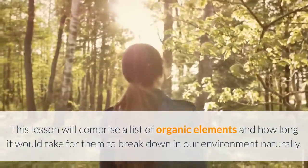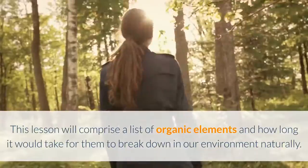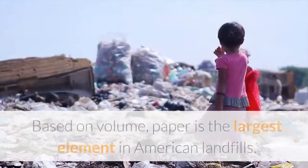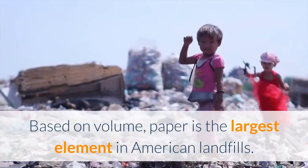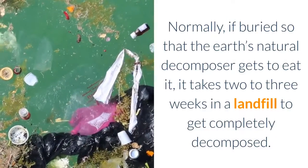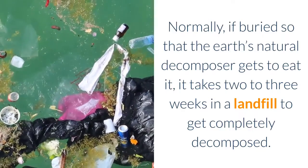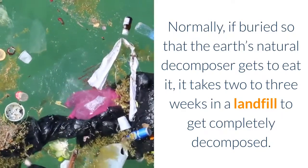This lesson will comprise a list of organic elements and how long it would take for them to break down in our environment naturally. Based on volume, paper is the largest element in American landfills. Normally, if buried so that the Earth's natural decomposer gets to eat it, it takes 2 to 3 weeks in a landfill to get completely decomposed.